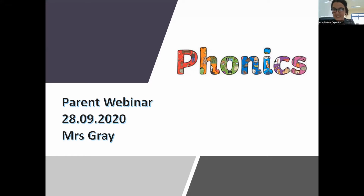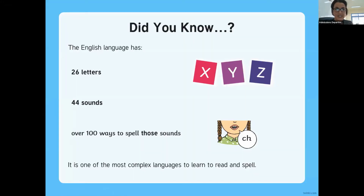Excellent. Well done. Right, so what is phonics? Let's get started. So just some facts here to get us started. The English language has 26 letters and it has 44 sounds. And that is what we teach when we are teaching phonics. There are over 100 ways to spell those sounds. So it's one of the most difficult and complex languages to learn and to read and write.